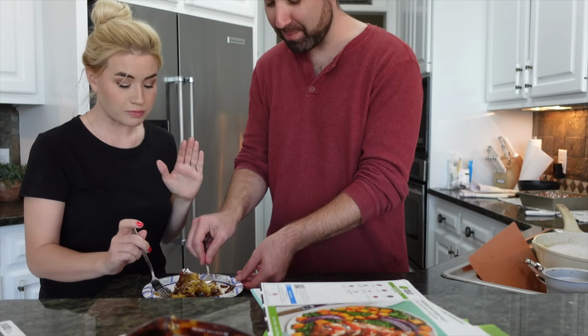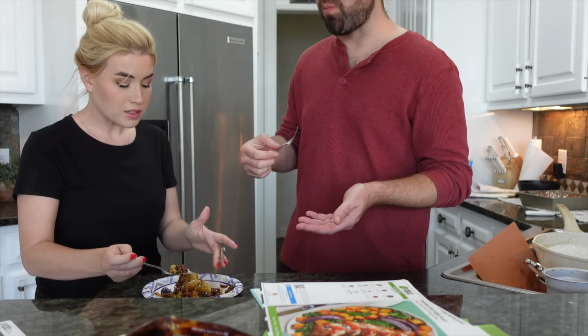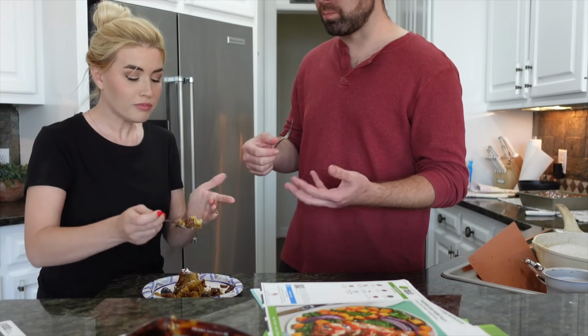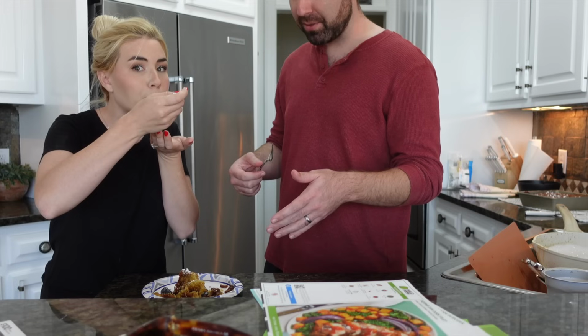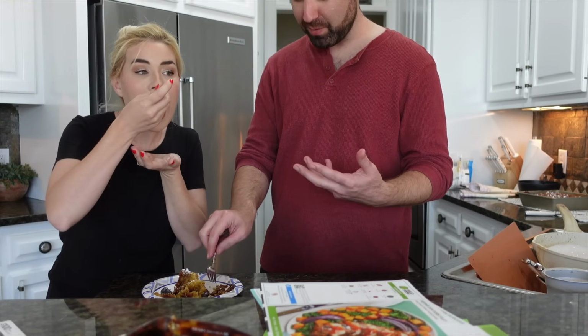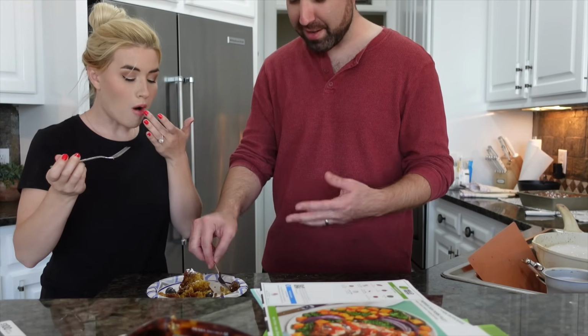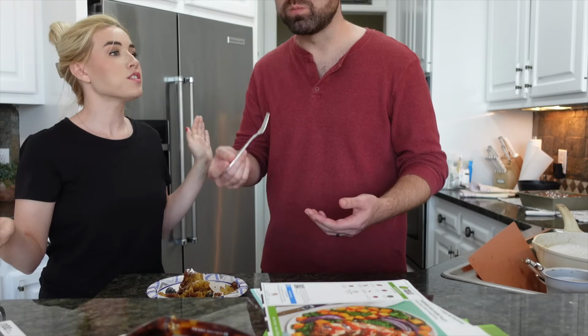That's a 10 out of 10. Good. That's very, very good. I mean, this is breakfast in the morning. It's soft on the inside and crunchy on the outside. And then you've got the sugar and the pecans. So good. 10 out of 10.